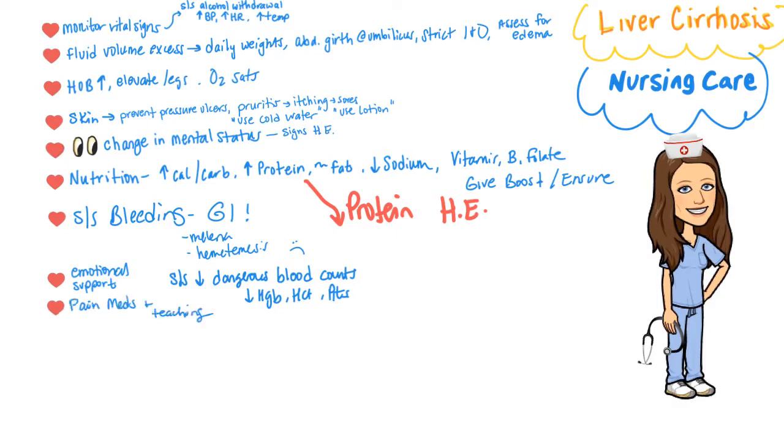This is not a pain-free disease either, so they will need to have their pain medication as needed, so take care of that for them. And also provide diet teaching, whatever they need to understand the importance of their diet.